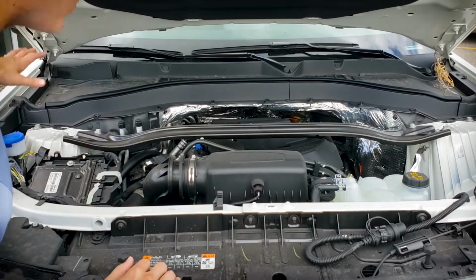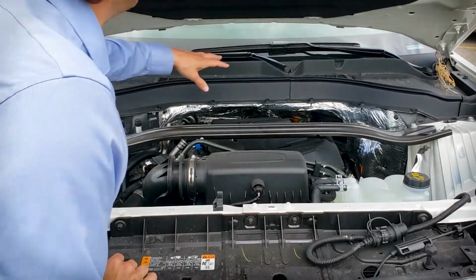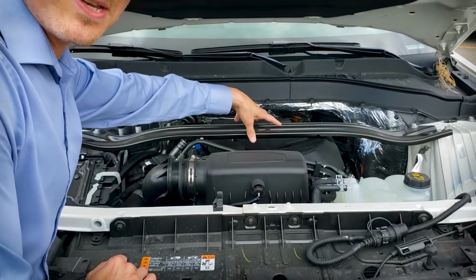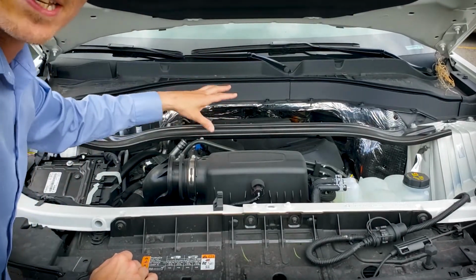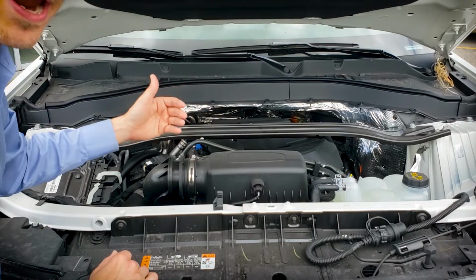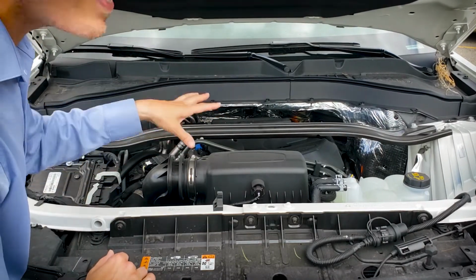But looking inside here, a couple things that you can do yourself. If you need to, you can fill up the windshield wiper fluid yourself. You can kind of check the engine oil as well. It is a little bit further in the back here, so it doesn't make it quite as convenient, but at the same time, if you're a handy person, you'll figure it out. Let's have a bit of a bigger peek inside.